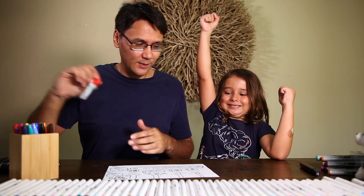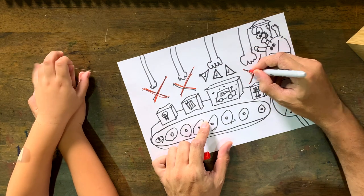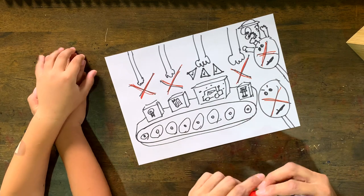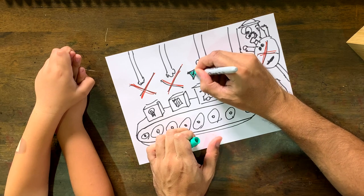Squiggle and sketch. Squiggle and sketch. And how about we just add a little bit of color quickly? Quickly, quickly. And then we need to do the three-step ticks of quality checking.